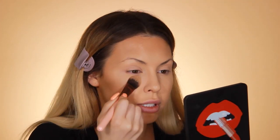The reason why I like a brush like this, like a foundation brush, is because see how it packs it under the eyes flat? If we use a fluffy brush, it's just gonna get all over the place, it's gonna get in our eyeballs, and we're gonna go blind, and it's not gonna be okay.